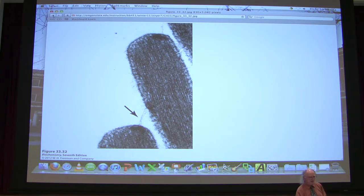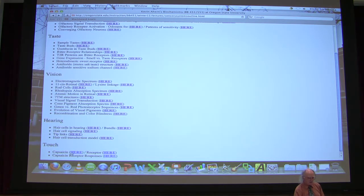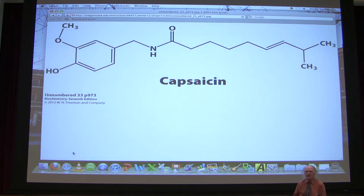Okay. The last sense I'll talk about is touch. I alluded to it earlier. And touch is the least understood sense. We study touch mostly from the sense of pain receptors. But there are many components to touch. There's a mechanical component, a temperature component, and chemical components. Right? And we can sense all of these things with our sense of touch.